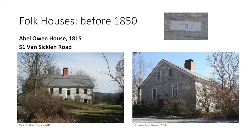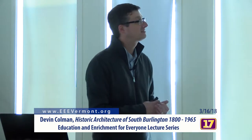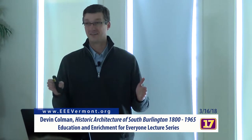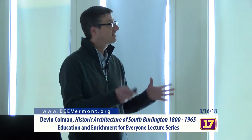The Abel Owen House, 1815. The previous houses were wood construction, wood frame. Here's a stone house, built of stone quarried right on site, which is also not surprising because at this point there are no railroads. There's no shipping of heavy materials like stone across the state. So if you find a stone house, you know that stone was quarried pretty darn close, either on site or right next door, because you had to transport it. And so quarried and cut on site.